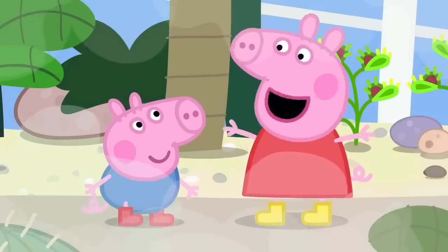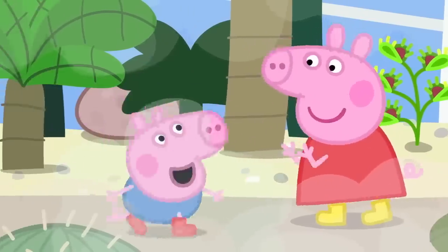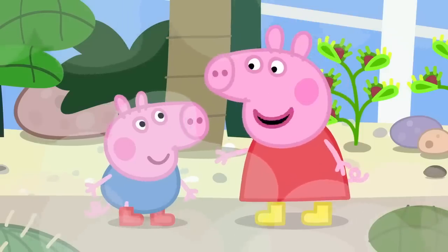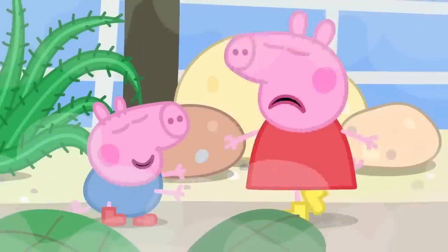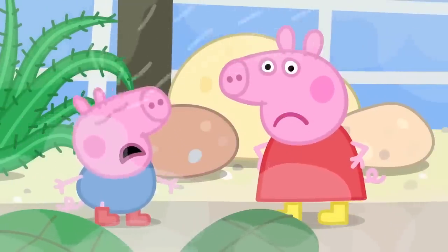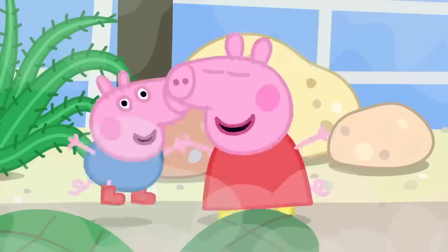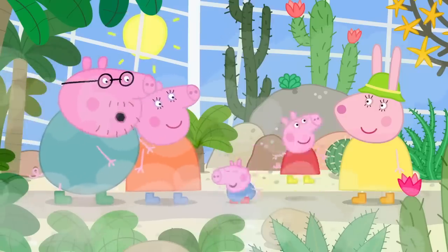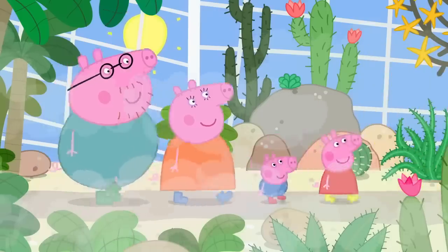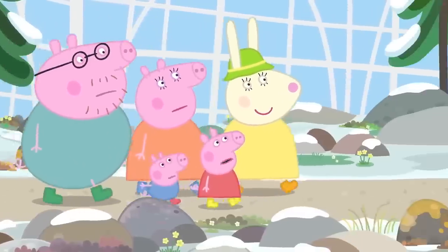George, let's play Venus flytraps. I will be the flytrap and you can be the fly. Buzz, buzz, buzz. Caught you, George. Now I'll be the fly and you be the flytrap. Buzz. George, Venus flytraps do not run. Oh dear, George is a very sad Venus flytrap. Sorry, George. Let's both be flies. Calm down, little flies. It's too hot to buzz about in here. Don't worry, the next room is much cooler. This is our cold house. Is it the North Pole garden?